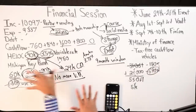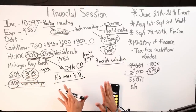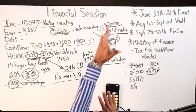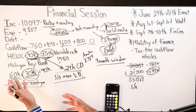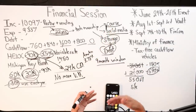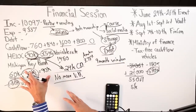Right. You could just kind of hold off on that and strategize my next move, which is I either use Velocity Banking to fund the next cash flow vehicle if I need to. I may not even need to. In terms of creating courses and getting on social media, the barrier to entry is very low. So I may not even have to do all that. Right. Okay.